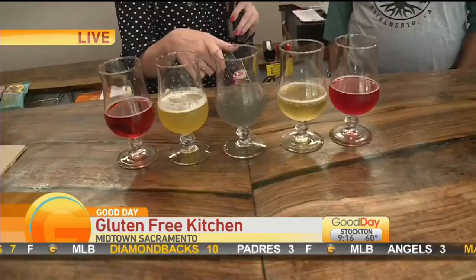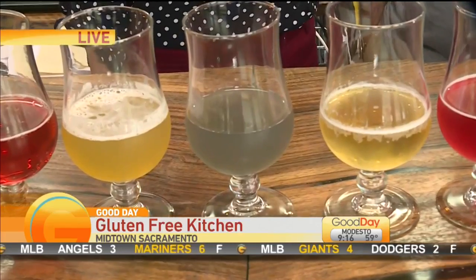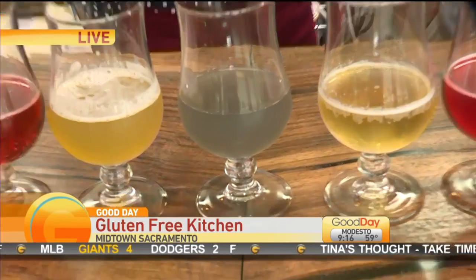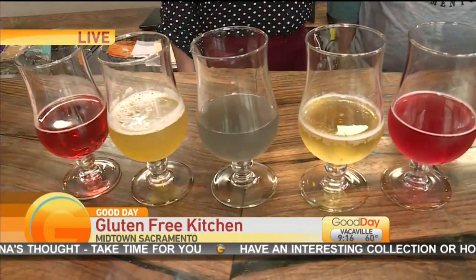$3. Okay, let's talk about this one in the middle, Julio, because that does not look appetizing. What is that? It is from 101 Cider House, the Black Dog, and it's supposed to be good for you. It's got charcoal. It has a sulfury smell. I mean, it's not my cup of tea. It's a little sour. Some people like sours.